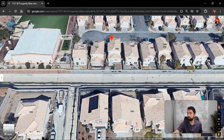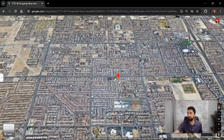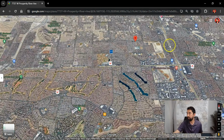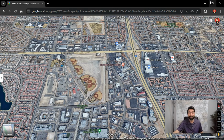I also like that it backs up to this wash, so no neighbor directly behind, and it's fairly close to Summerlin. Summerlin is right over here. We've got Desert Shores over here, and we've got the 95 over here, which apparently I'm supposed to start calling Interstate 11. Not going to happen. Not after 30 years. And that's what I like about this deal of the week.